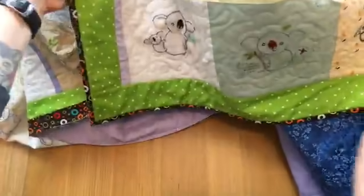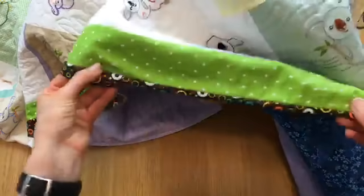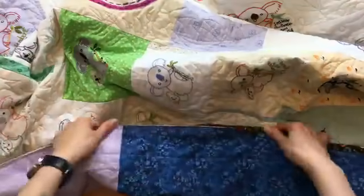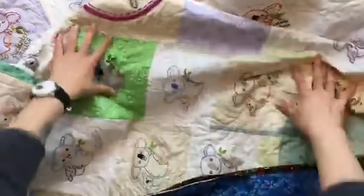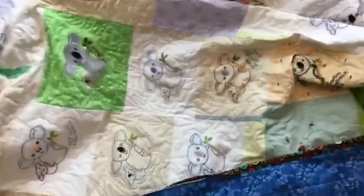Okay, so we did the whole bottom, and I think we just got to here. So that is where I'm gonna start tonight. Let's try and squish these down. I'm gonna leave that up so we can see some koalas along the way. I think they're all just so unique and adorable.